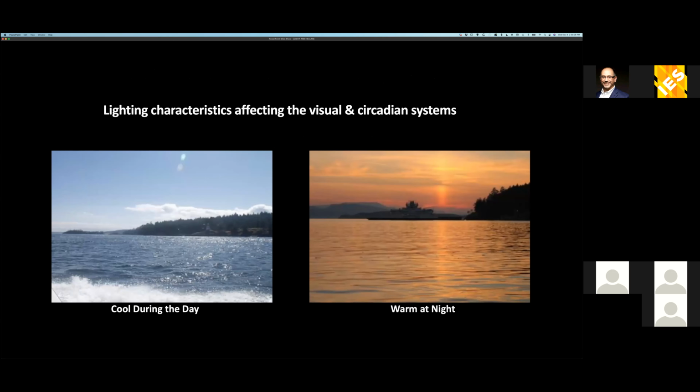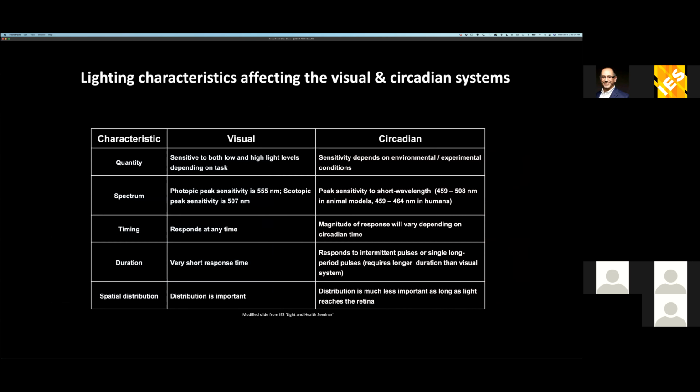So from a circadian standpoint, we're looking to mimic the natural environment: cool, bright light during the day, and a warm, lower level in the evening. There are a multitude of factors that impact our circadian response to lighting. It is a 5-legged stool. It requires quantity, spectrum, timing, duration, and spatial distribution in order to predict the impact. This is complicated.